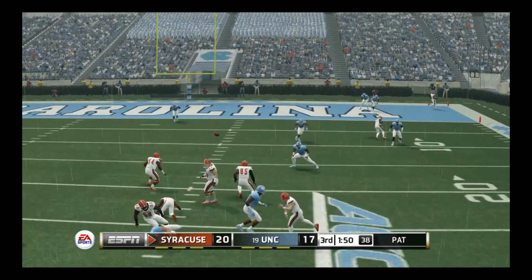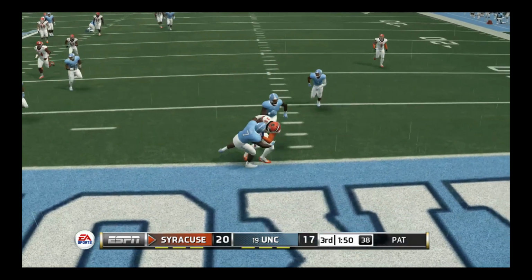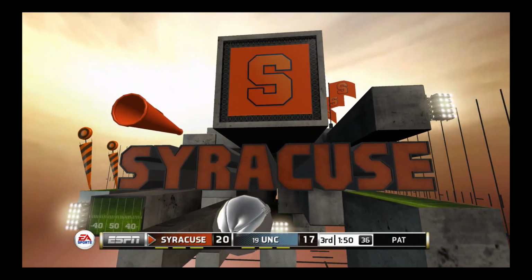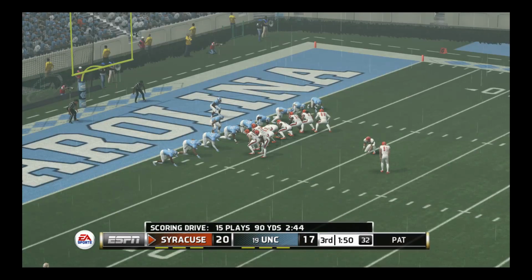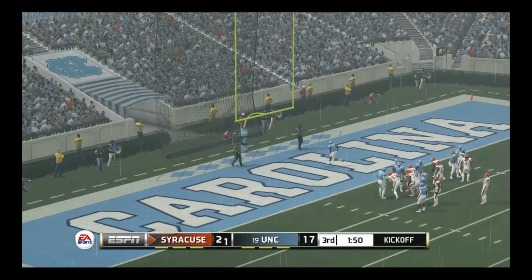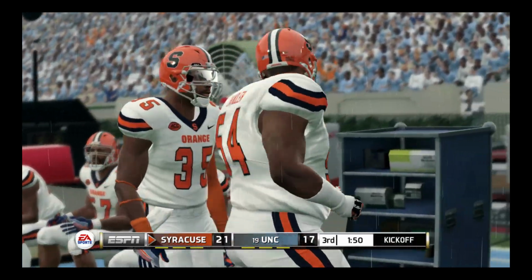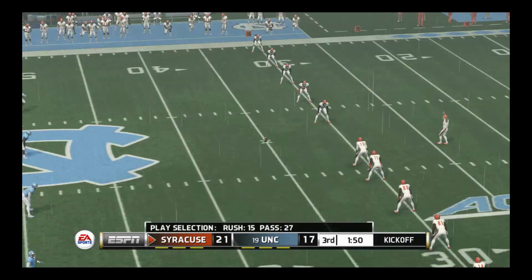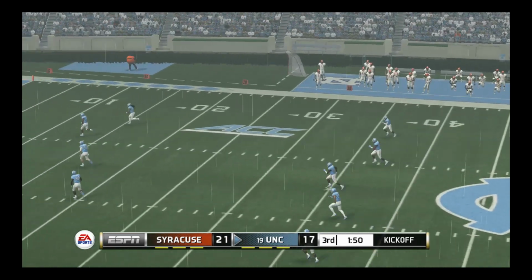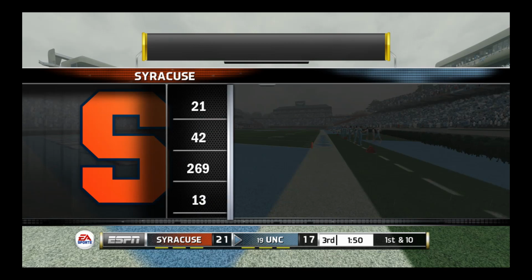Look at how the quarterback, the offensive line, and the receivers made a concerted effort to get into the end zone. And he adds the extra point. It was a 14-play, 92-yard drive, and they put up 7 points. So the score now, 21-17. Syracuse, the kick. He really got a hold of that kick. And it goes into the end zone, down for a touchback.